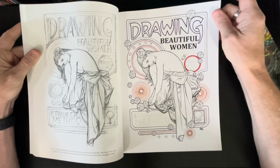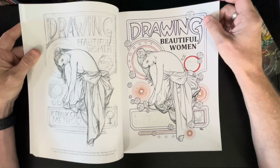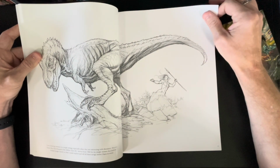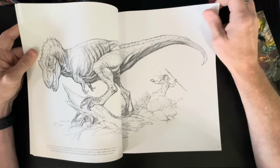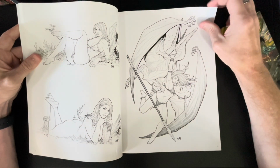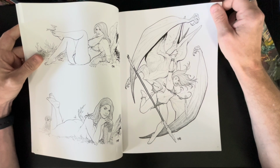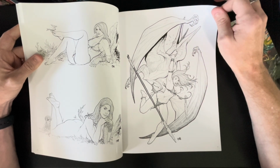Great before and after here, drawing beautiful women. Definitely a book I recommend getting if you haven't already. He shares his tips and tricks for drawing beautiful women. Dinosaur, him and Bud Root love drawing the ladies and the dinosaurs. He did a Shanna series for Marvel, which was great. Didn't get to draw that though, but really nice.